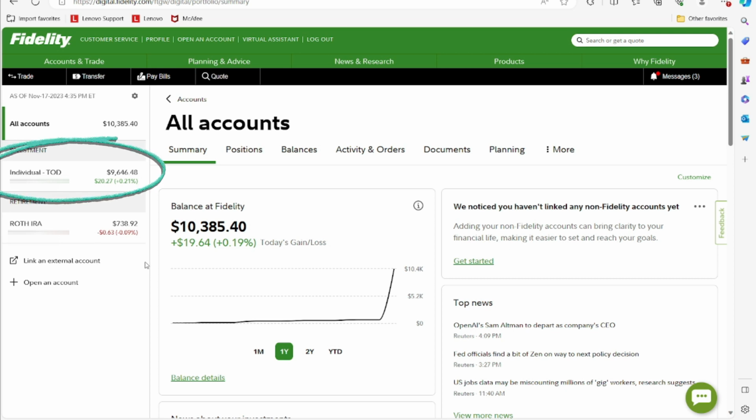So the taxable account, you'll see that that's where the $9,600 is. I'm probably just going to let that ride for now, let the drip do its thing and go from there, at least for now. And I'll just monitor and reposition as needed. The Roth is where I'm going to be doing most of the trading, most of the dollar cost averaging. I'm going to build that Roth up.